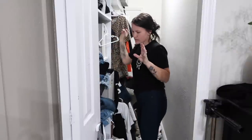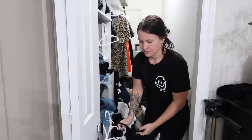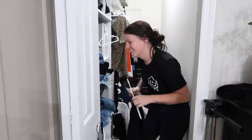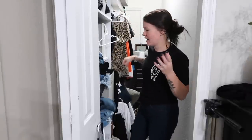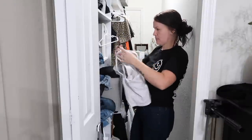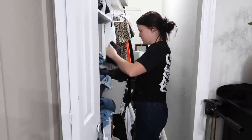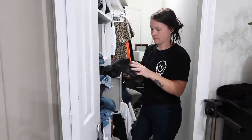Let me know in the comments, what is one thing that you really struggle getting rid of? Y'all wanna know what I struggle to get rid of? Tank tops, workout tops and leggings. I really struggle to get rid of those things because I feel like I wear them all the time. So it's hard for me to part with.